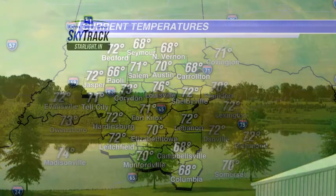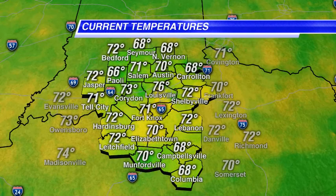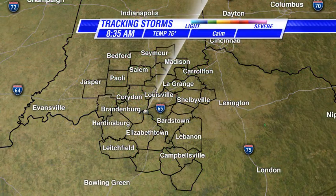A little muggy as we go throughout the day, but certainly as we're starting out this morning, we're seeing those 60s and 70s, 71 in Salem, 70 down there in E-Town at this hour. Seeing these temperatures rise just a bit over the last hour or two in accordance with the sun rising.